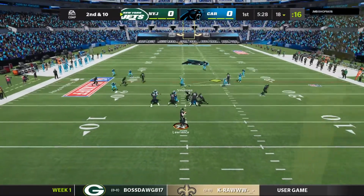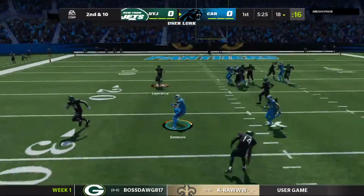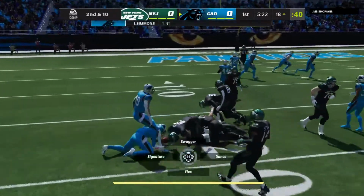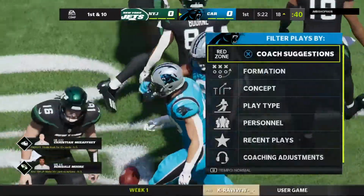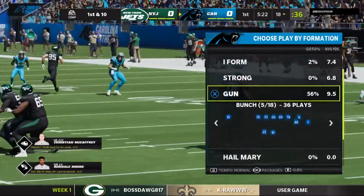Now Lawrence to throw. Escaping the pressure. Oh, you saw that one coming. It's intercepted. Thrown back across his body. Isaiah Simmons picking it off. And he is going to bring this back inside the 20 to the 18-yard line.